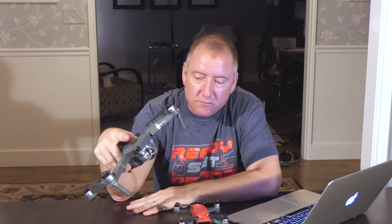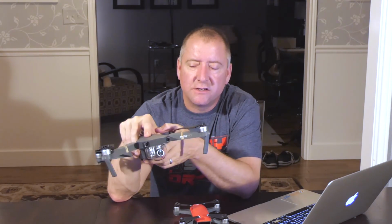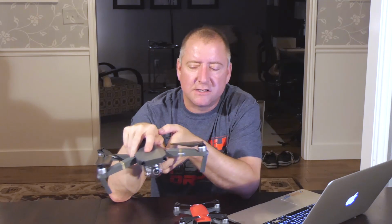Now, one of the biggest advantages the Mavic has over the Spark is the 3-axis gimbal, which is what stabilizes the camera. It stabilizes the pitch, stabilizes the roll, and it stabilizes the yaw.